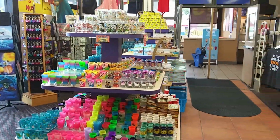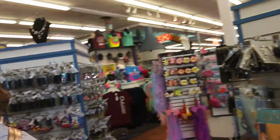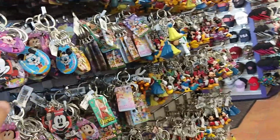6 keychains for $9.99. Tons of shot glasses, Disney shot glasses. How much? 6 keychains for $9.99. I think I'm going to take these to the staff. There you go. Yeah, just grab some of these.